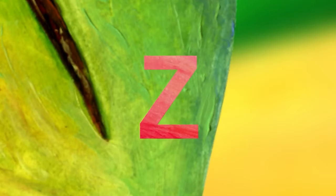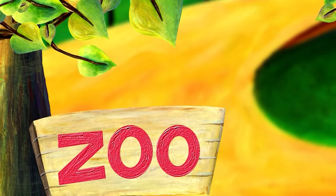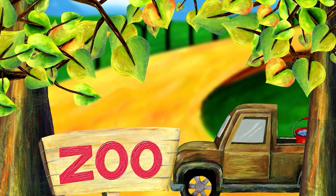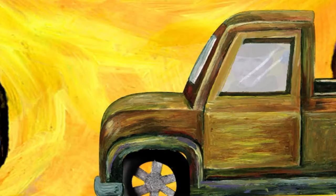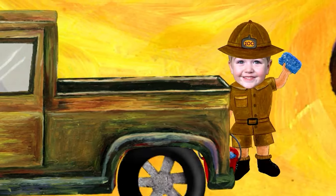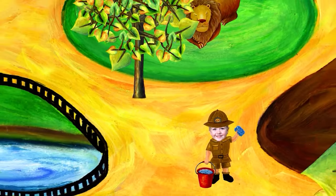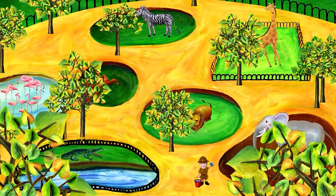Next comes the letter Z. Z is for zoo. Here comes the zookeeper. Who is the zookeeper? That's me! I'm the zookeeper. Today, I need to wash the animal whose name starts with Z.